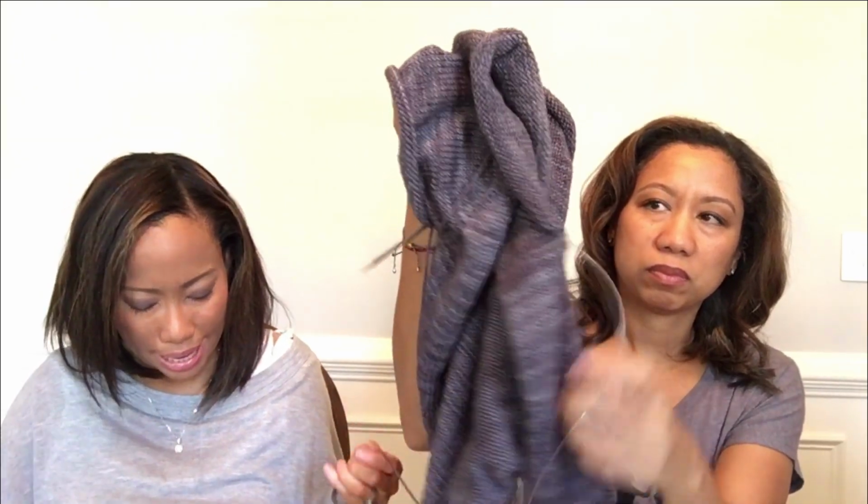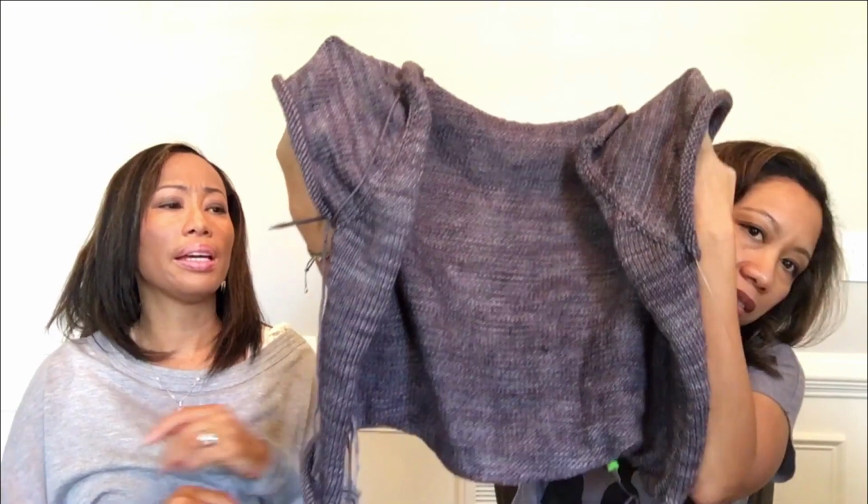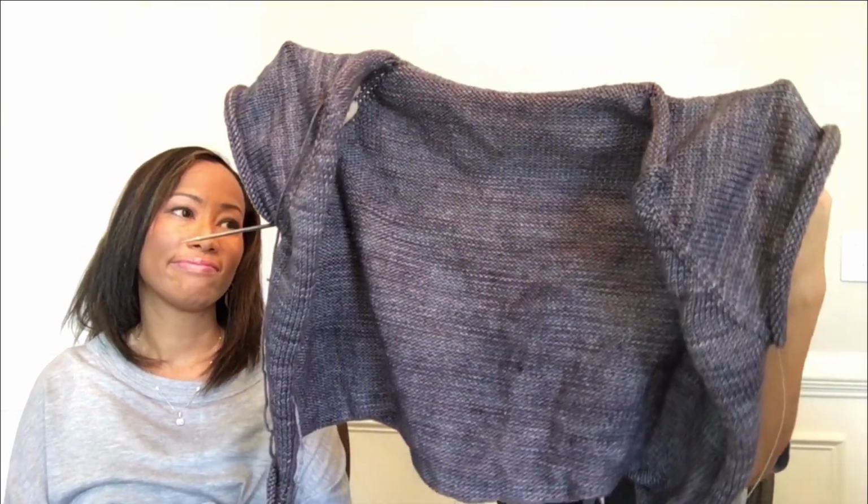Using Malabrigo Rios in color Plomo. And this is Boothbay by Hannah Fettig. Is it Fettig? Fettig. But anyway, I didn't get that far. How many more inches? It doesn't seem like you have a lot left. I'll say I probably got about 25 more.